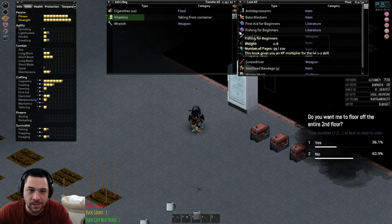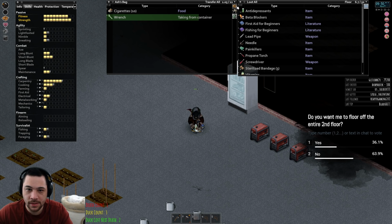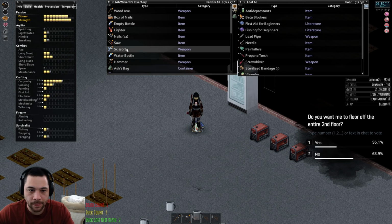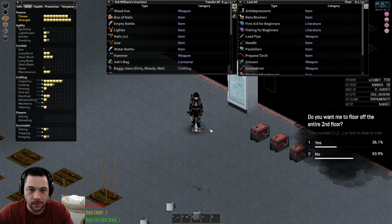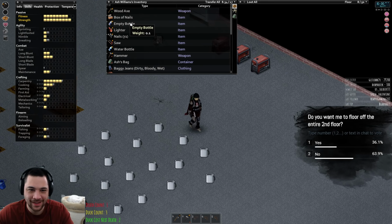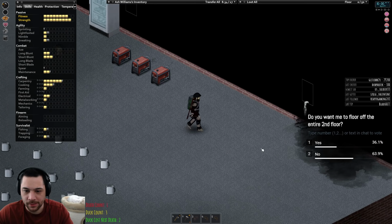So all I'm going to have on me is my axe and cigarettes. Everywhere except for the sheet ropes. Yeah, I wasn't going to do the sheet ropes. There we go. I don't feel lighter. But let me fill up my water bottle.